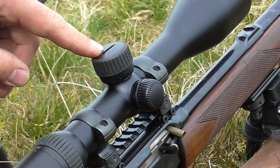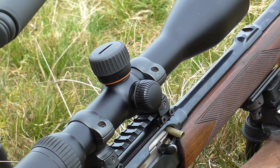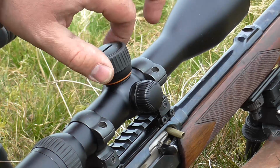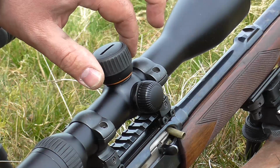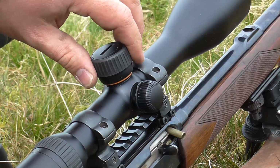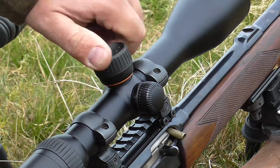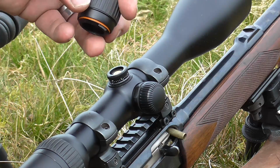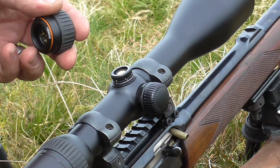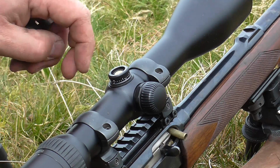So this is the illumination. You pop it up like that and nudge it to change the illumination. Kind of cool. And you take the whole lot off. The whole lot, which you can leave off if you don't want the illumination at all, and just put a normal cap back on here, which is supplied.